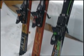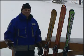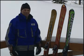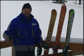Now that you know what type of ski you're looking for, do a little research. Check out the magazine, see what the pros are writing about the skis in your category. Head down to the shop, talk to the employees, see what they're saying about the skis, and maybe even get a chance to demo a couple pairs. Once you have all that figured out, you can narrow it down, you can make the right choice for you. You'll have the best time out on the mountain.